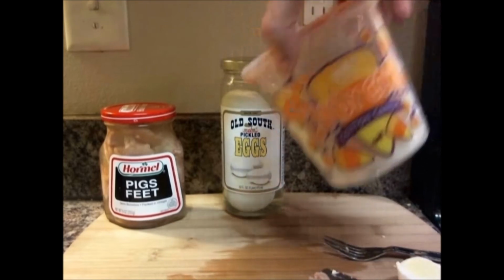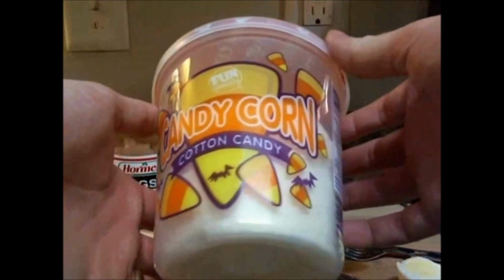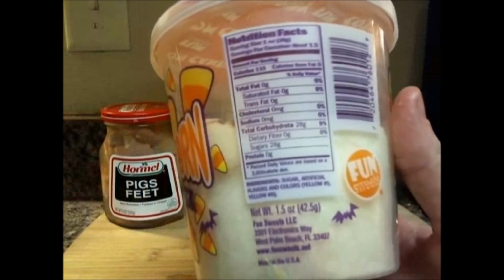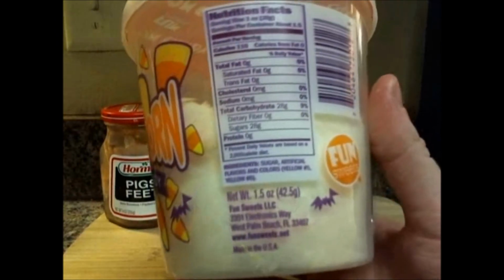So we've had our appetizer and our main course there. Now we're ready for dessert. This fun sweets... that is a terrible font to use on white. Candy corn cotton candy. No, the camera is not blurry. That's just what the nutrition facts look like. It looks like it was printed on there really fast, so you couldn't tell what it was.